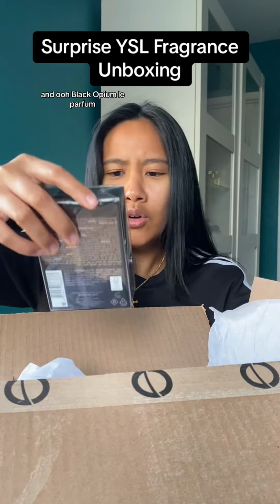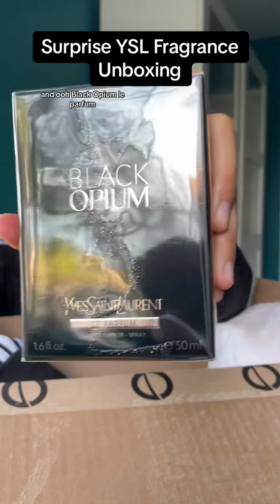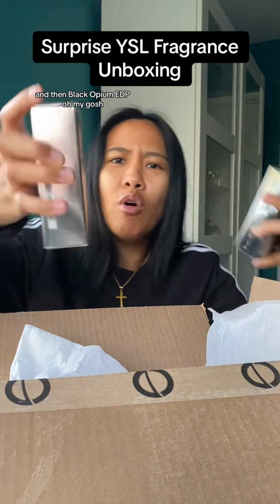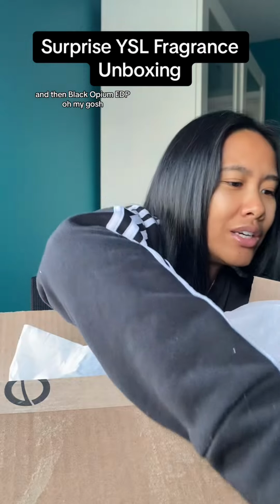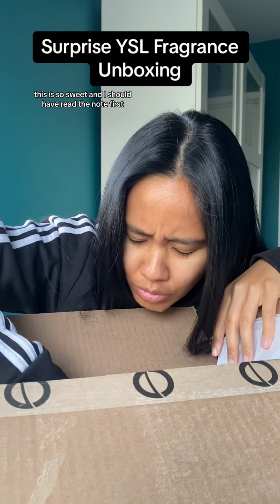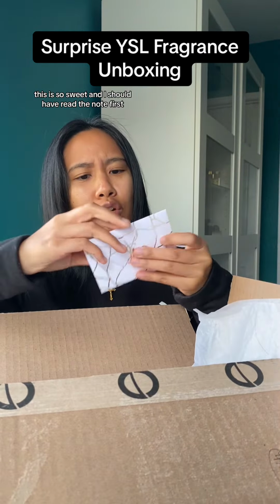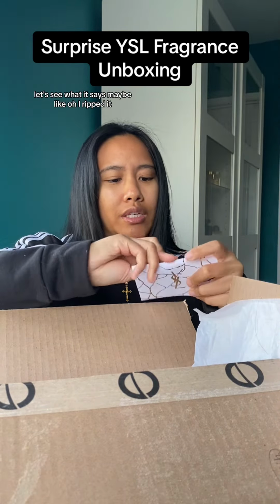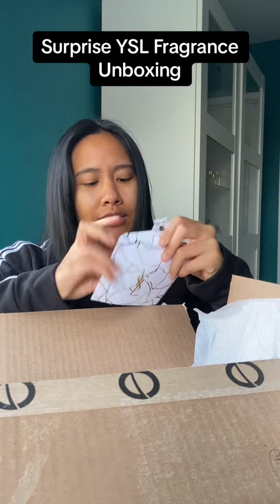And, ooh, Black Opium Le Parfum. Y'all were just asking me about this one on the last live. And then Black Opium EDP. Oh my gosh. This is so sweet. And I should have read the note first. Look how cute this little note is. Let's see what it says. Maybe like, oh, I ripped it. Dang it.